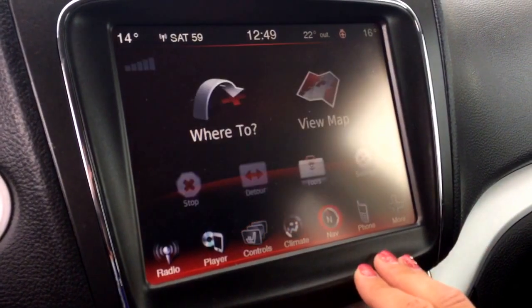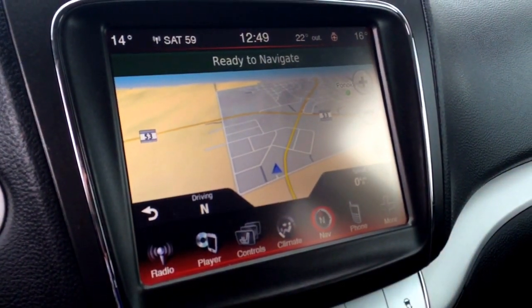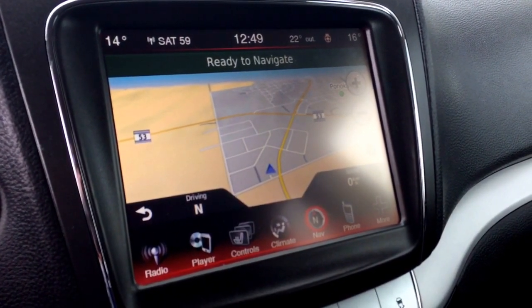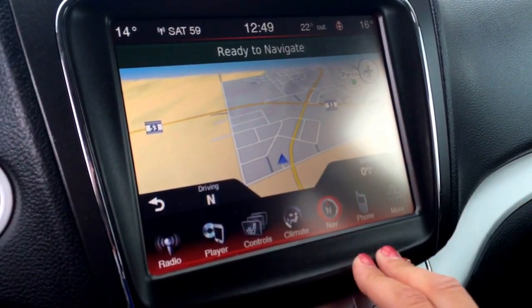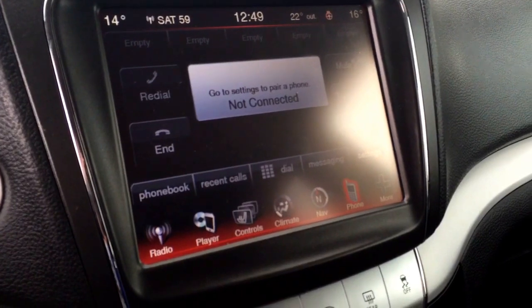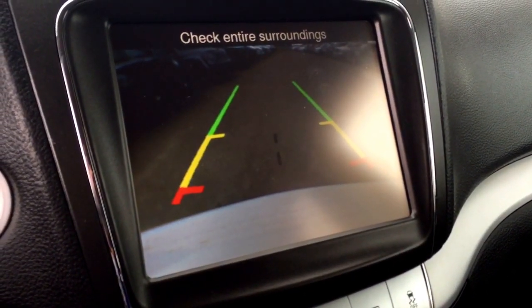And then when we touch on the navigation screen here, view map, this is all voice activated as well. So you can be cruising around, type it in, be like, hey, I need to go to this town. It'll get you there, no problem. As well with those Bluetooth phone features that you just saw there. And again, boom, so many features. We have that giant rear backup camera.